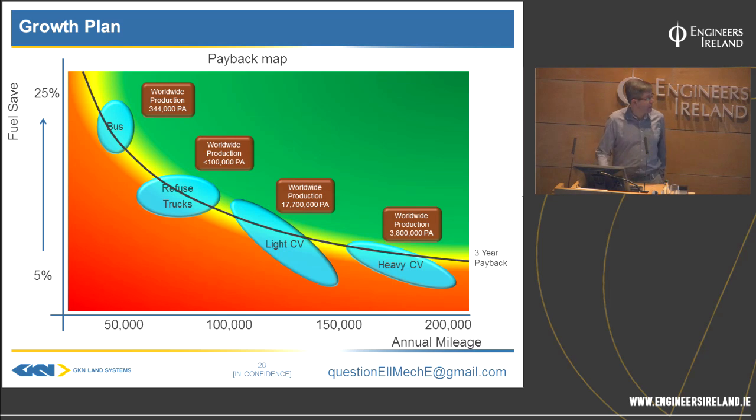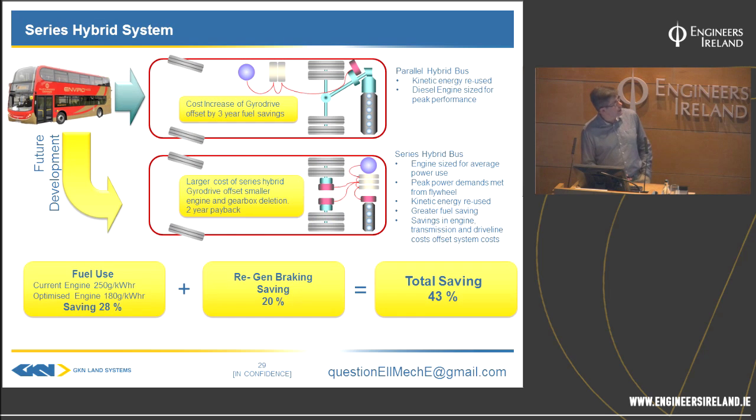I put refuse trucks on there because clearly you start thinking about trucks that are stopping and starting, and we all follow the bin lorry and get frustrated when it crawls down the street stopping all the time, so obviously there's an opportunity there. And not every truck does the same thing, so light trucks could be going down the motorways, but they could also be in the city supplying supermarkets, or even quite heavy trucks drive around in cities supplying fuel to petrol stations, etc. So there are opportunities throughout the whole of the market for us.